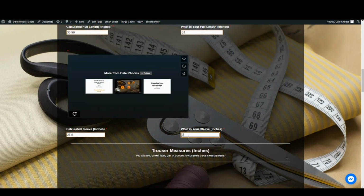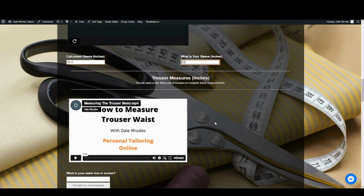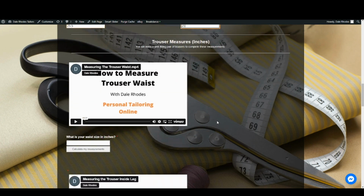Now you can use this system to work with supplier size charts, but what I would suggest you do if you're buying ready to wear is literally fill the form in and send it and let them have a look and see what they've got in stock and work it out from there.